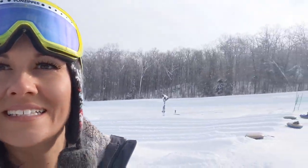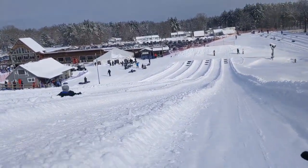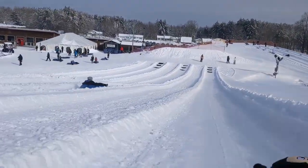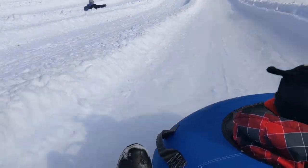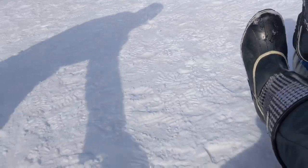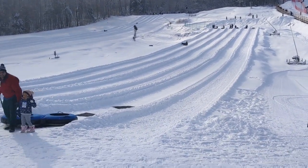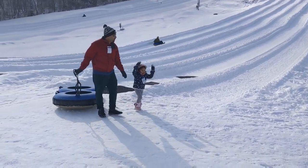So we're going round two. We're gonna go first, and then we're gonna film him coming down, and then we're gonna switch afterwards, and he's gonna film us coming down. It is a perfect day for this today. Perfect. Sun is shining. It's cold, but no wind, so it's perfect. We're going. Hold on, Jameson. Here we go. Whoa! Hold on! Woo! Here we go! Woo! Wow, that was good! Here he comes. Here comes Sean. He flies. He goes so fast.